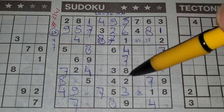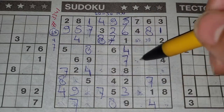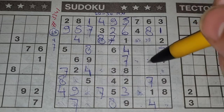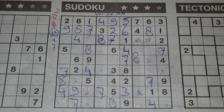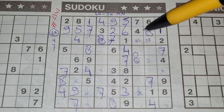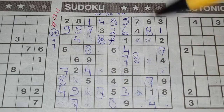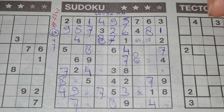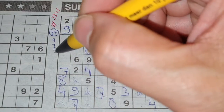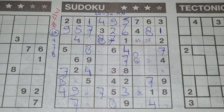8 in this row, 8 in that row. So the row between, the middle row, the only 2 places for the 8 should be here or there. We see there an 8, no 8 there. 8 should be there. Okay. And all the 8s are used, I can see. Digit number 2, digit number 3, number 8. Okay.